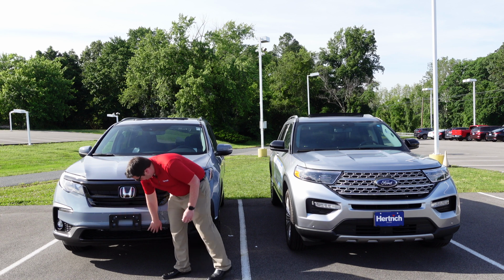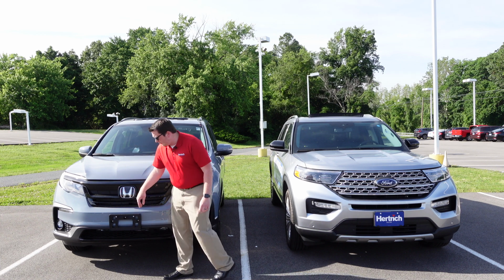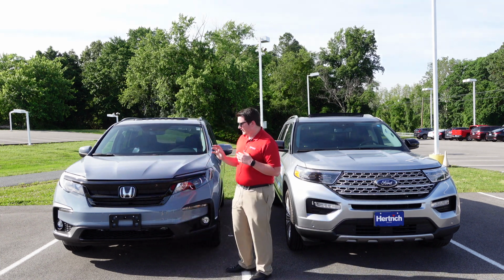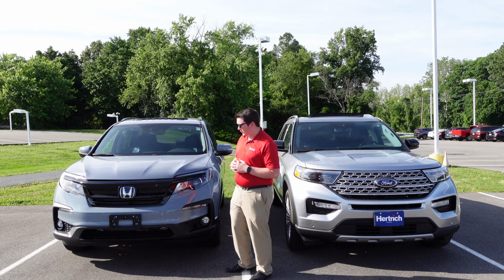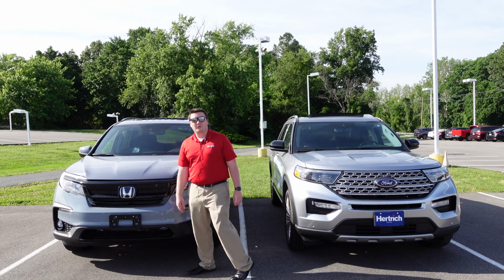Now down below here, you have that gloss black on this vehicle, and this vehicle does come equipped with your autonomous emergency braking and adaptive cruise control as well. The sensors are actually housed right here in the Honda logo, which is pretty cool.